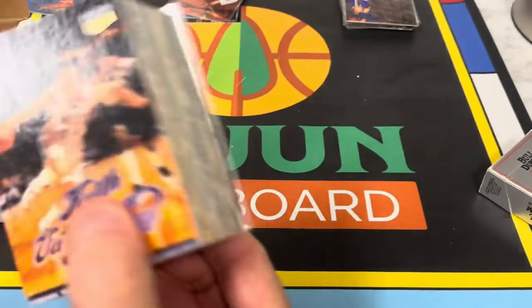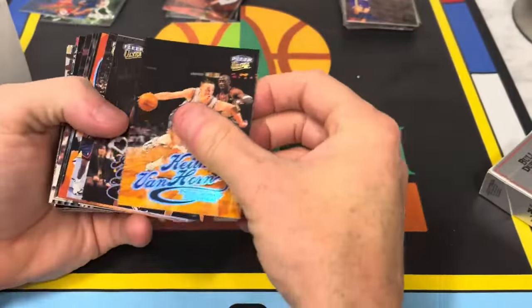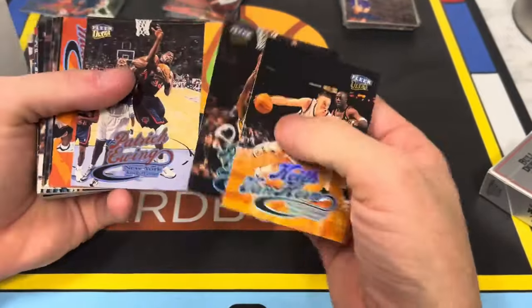Let's pull this stack first. 98 Ultra. Oh, I love these. These are the cards I like. There's no sticking. No sticking at all. Well, maybe there is. No, there's no sticking.